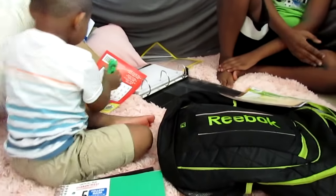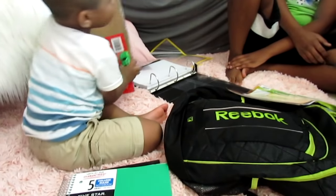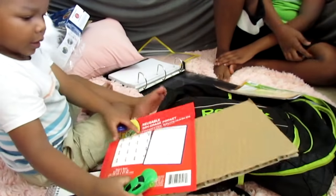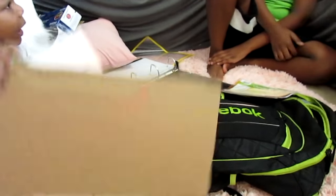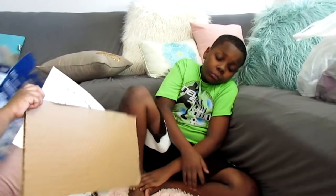But also in our area you can put money on their lunch account. So I have to remember to put some money on their lunch account or send him with money. And I'm trying to think, is that all? But he is not feeling it. But he will be all right.